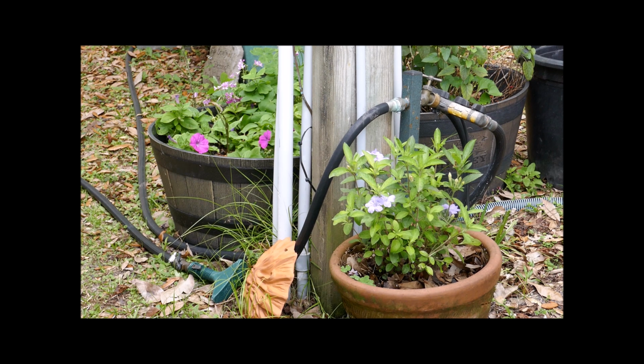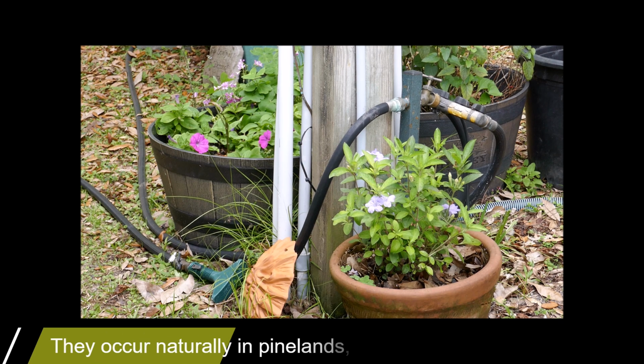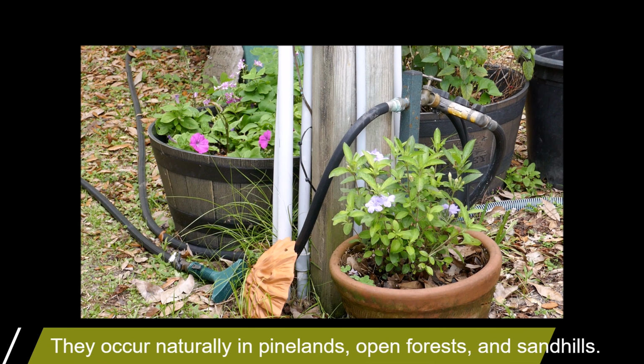So I'm going to stick to the native petunias because I know that they grow anywhere without any help from me. They grow in dry areas, in shady areas. They'll grow in flower pots. They grow in the lawn, and they even come up in the cracks of sidewalks. In nature, they're found growing naturally in pinelands, open forests, and sandhills.